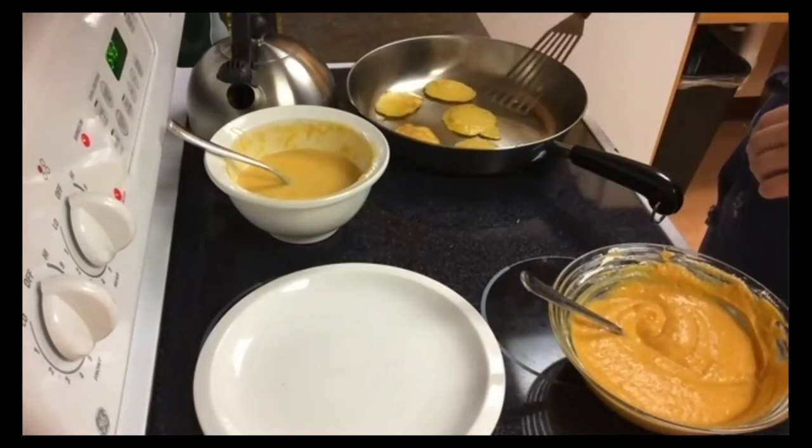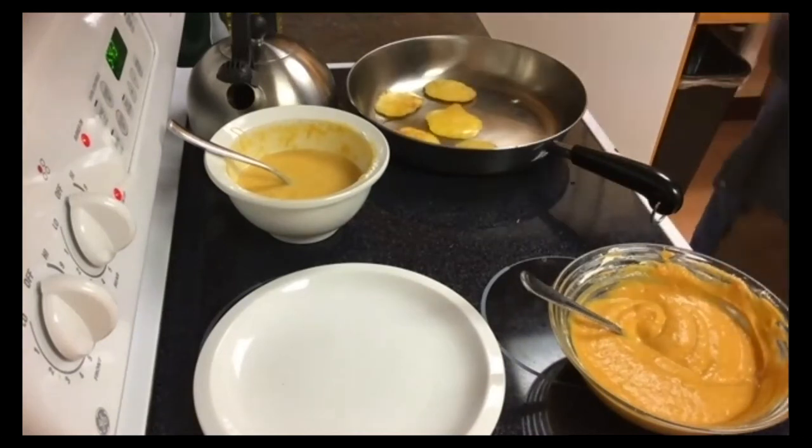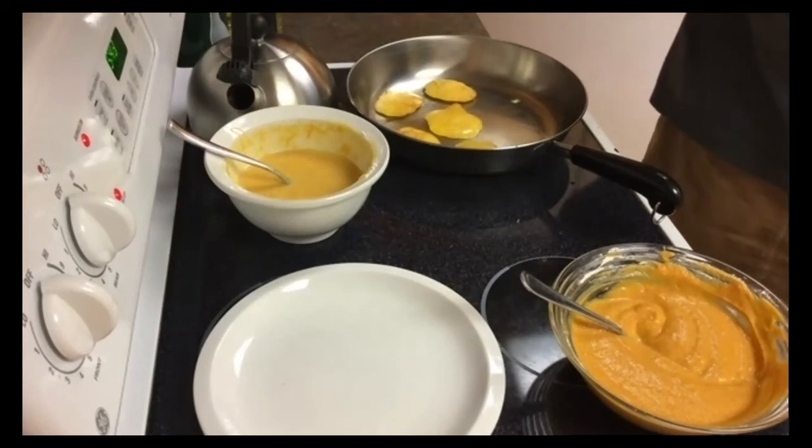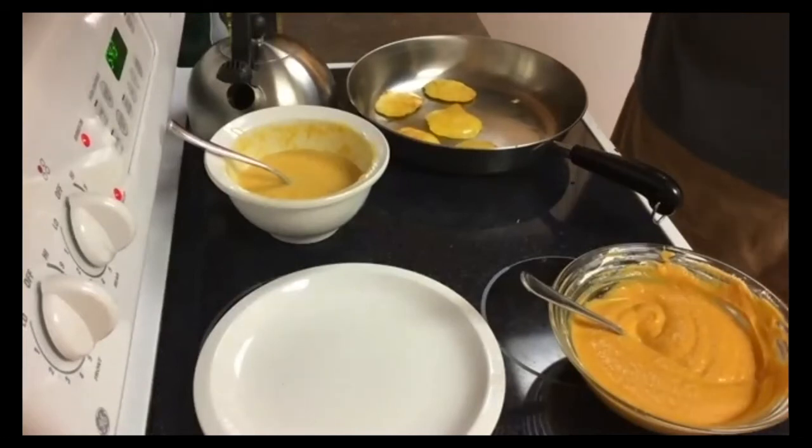Yeah, I've made that hoe cake recipe. It's really easy, although it does require a ferment period. It's got yeast in it, and you let them sit overnight so that they get nice and puffy. But they are so good.